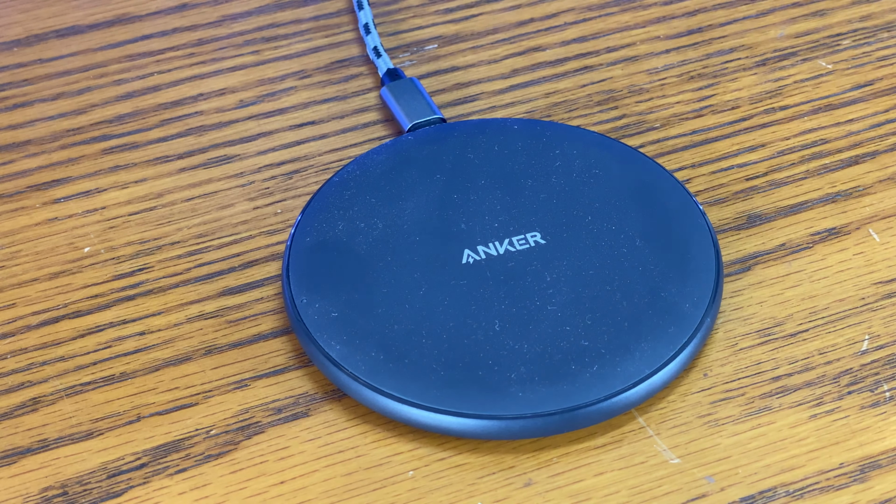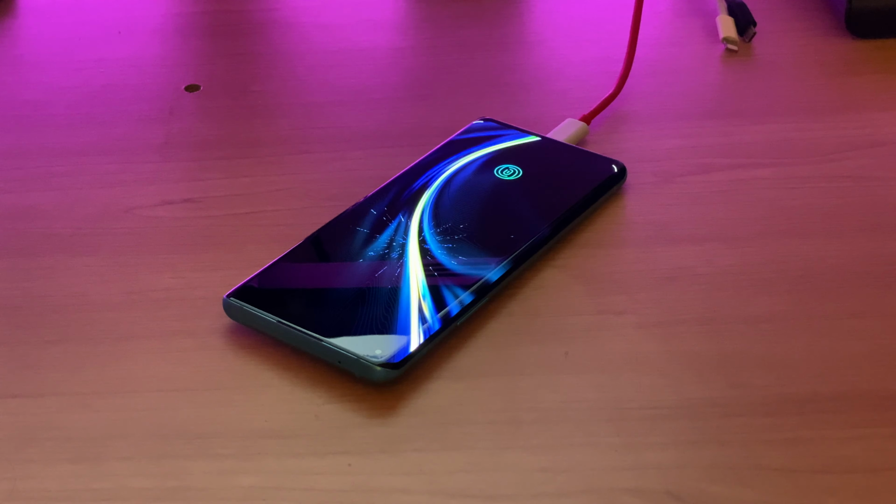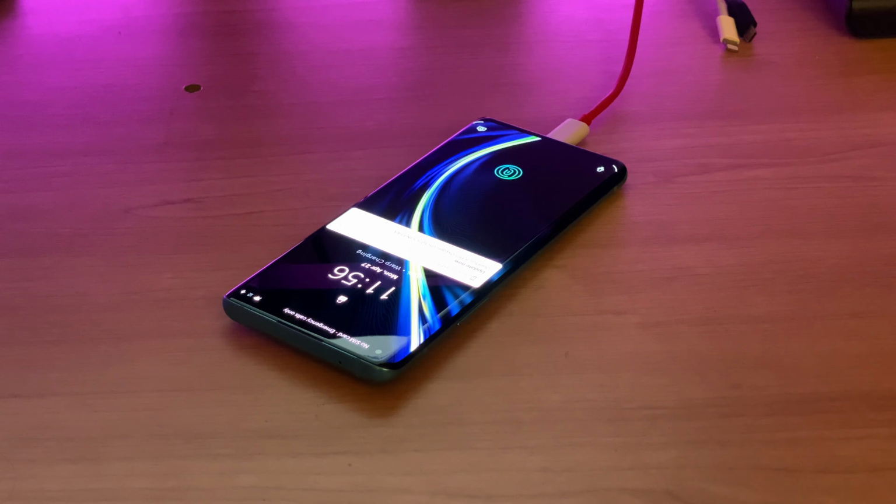The battery capacity on the two phones is pretty different, but in my experience, you should still easily get through a full day of use, and even more with both phones. The OnePlus 8 Pro has a 4510 mAh battery capacity, while the Pixel 4 XL has a 3700 mAh battery. As a result, you should expect the OnePlus phone to last a little longer than the Pixel phone, but again, both should get you through a full day of use.